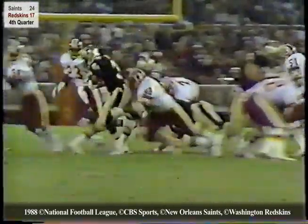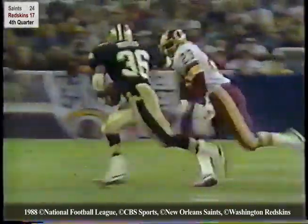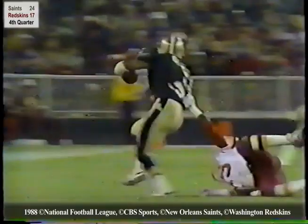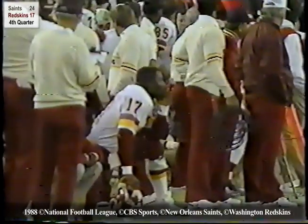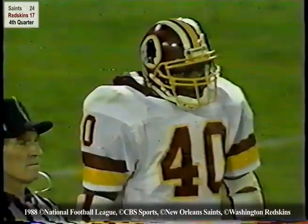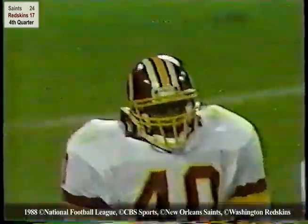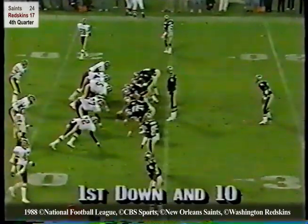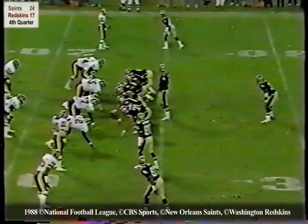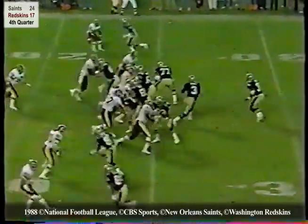What's number 72? He makes a block right there that makes the hole, so that Reuben Mays can do this. A good stiff arm on Todd Bowles. Now he's out of bounds, and then Walton gets him. So the Saints move it down to the Redskin 23. The only ball carrier, other than the fumble recovery by Buford Jordan, for the Saints today has been Reuben Mays.